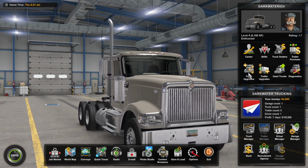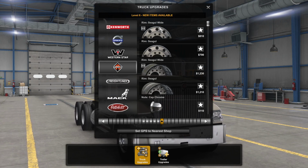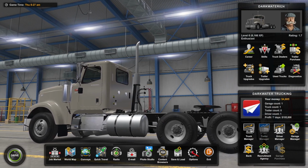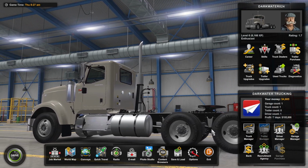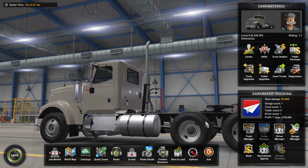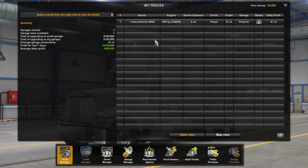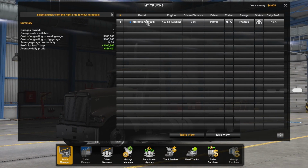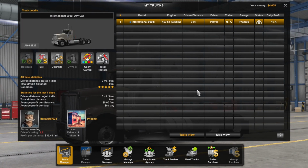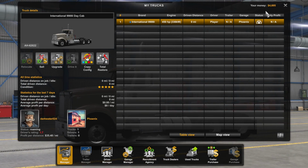We can customize it. As for truck upgrades, we've only got like $4,000. And right now we're going to be paying for gas. So that's also going to be a thing that we're going to have to deal with. Take a quick look at Truck Manager. So this is all the trucks that we currently have. Well, just the one, which is fine. Total miles, that's decent.